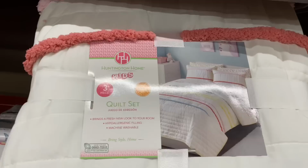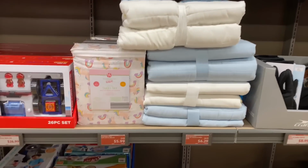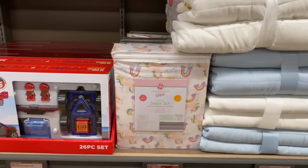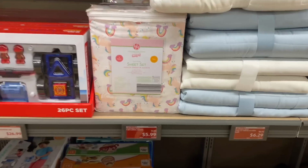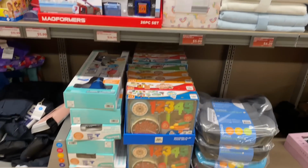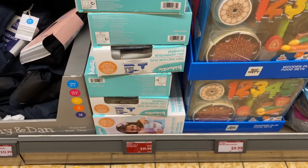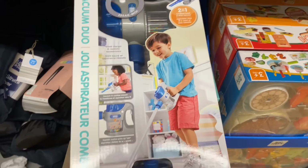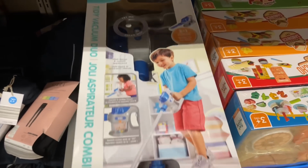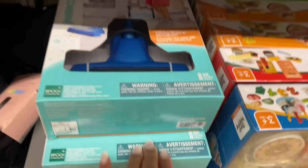Now how cute is this? And it's a 3-piece. Oh my God. This is just so overwhelming. They also have the full cotton sheets, regular $12, on sale for $5.99. 4-piece set. Okay, right here we have kitchen trio or vacuum duo, regular $22.99, on sale for $19.99. Oh my word. This is just so nice. Christmas gift, guys.